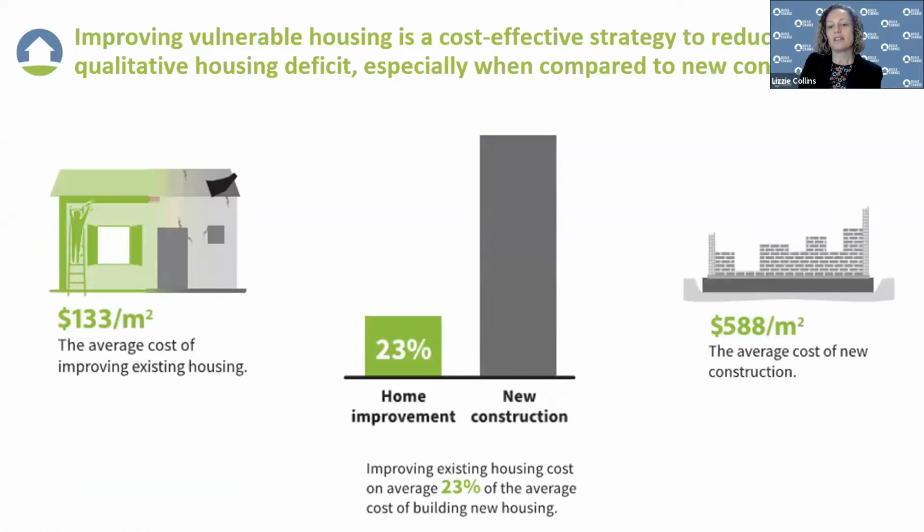The first key finding was that improving existing housing is substantially more cost-effective than building new. On average, across the data analyzed, the cost of improving existing housing was only 23% of the average cost of building new housing of the same size in the same locations. By using what we have, we can make our resources reach so many more people.